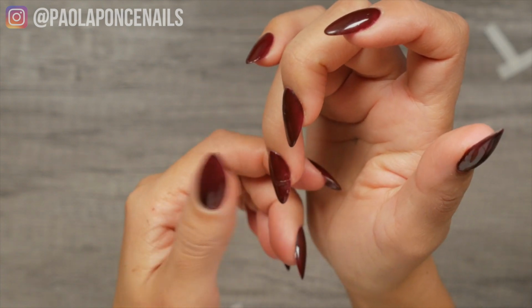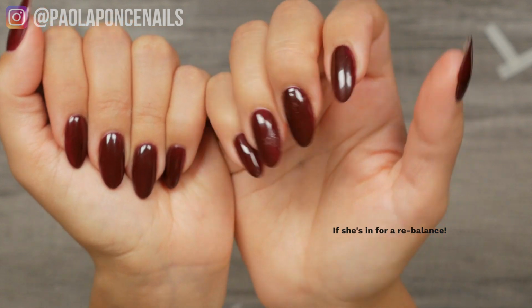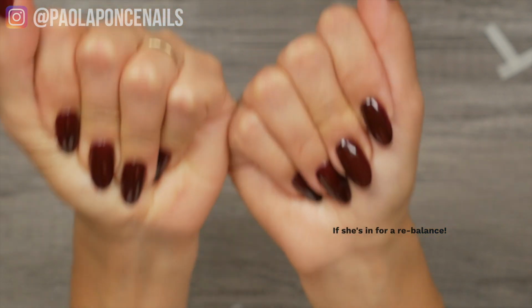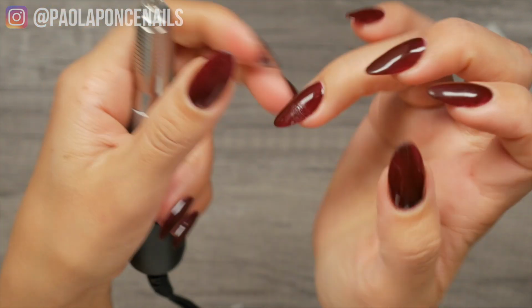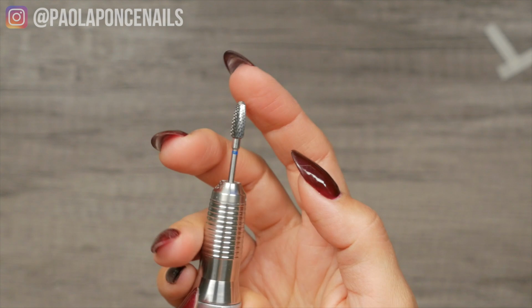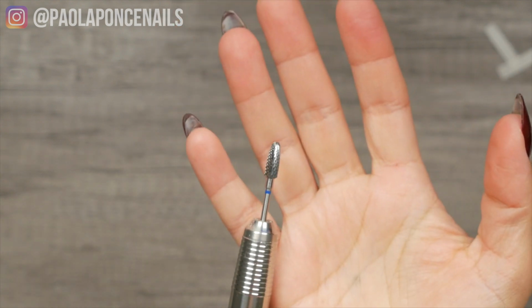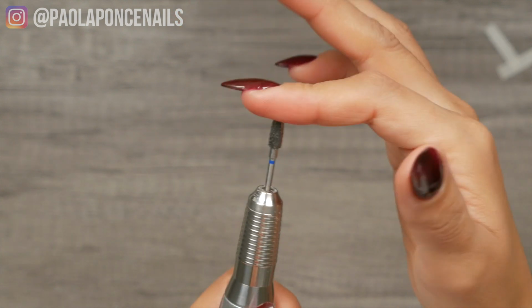And then once it's fully dry, guess what? You're going to go with your e-file, your board file, whatever you're used to, and you're going to, again, file these down thin, remove the product. And once I do that, I'm going to bring you back to show you how this is going. I'm just using a carbide bit. I don't really have a favorite, to be honest. This one is from Nationally Nails, where I get my carbide bits, but it can be ceramic, it can be anything. I always start with carbide first, though.